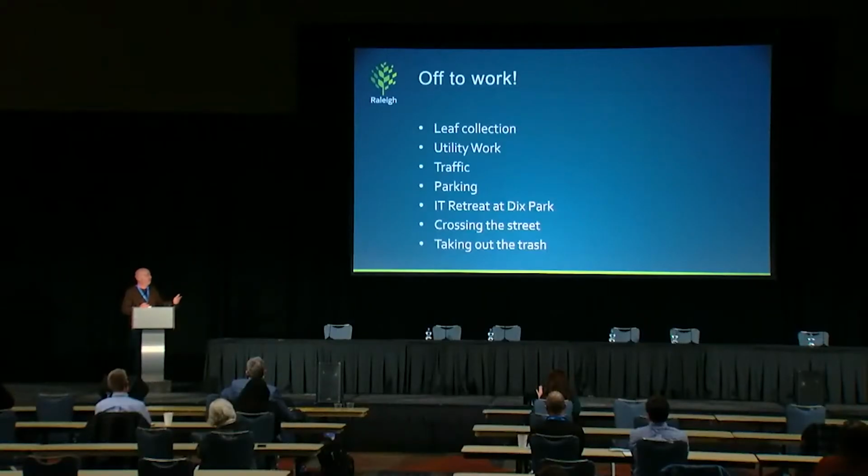And then, we have an annual IT retreat on this day at Dix Park. So I'm walking over from downtown to my office to Dix Park. I pass a scooter. I jump on the scooter. I get into Dix Park. The scooter turns off because there's a polygon in that park that says no scooters. And I was like, oh no. So I had to walk the rest of the way.